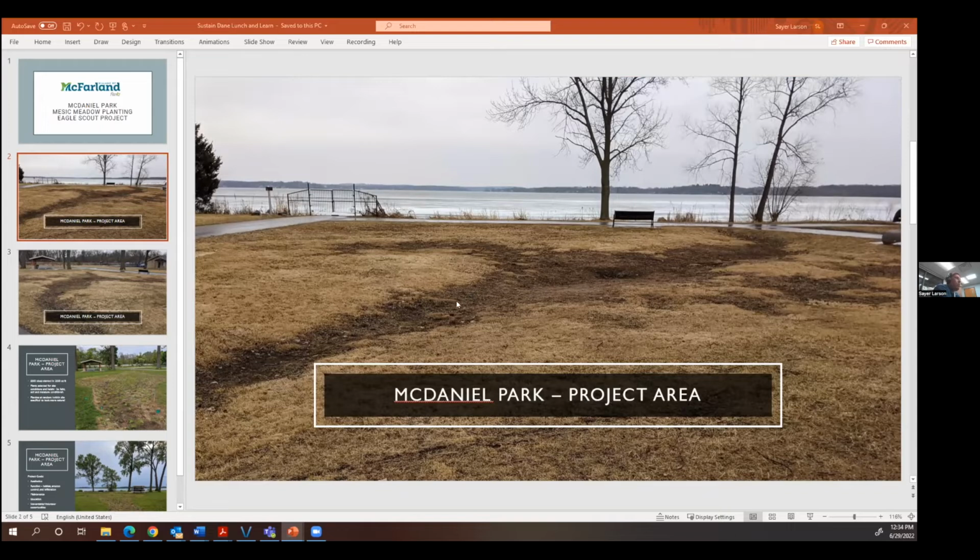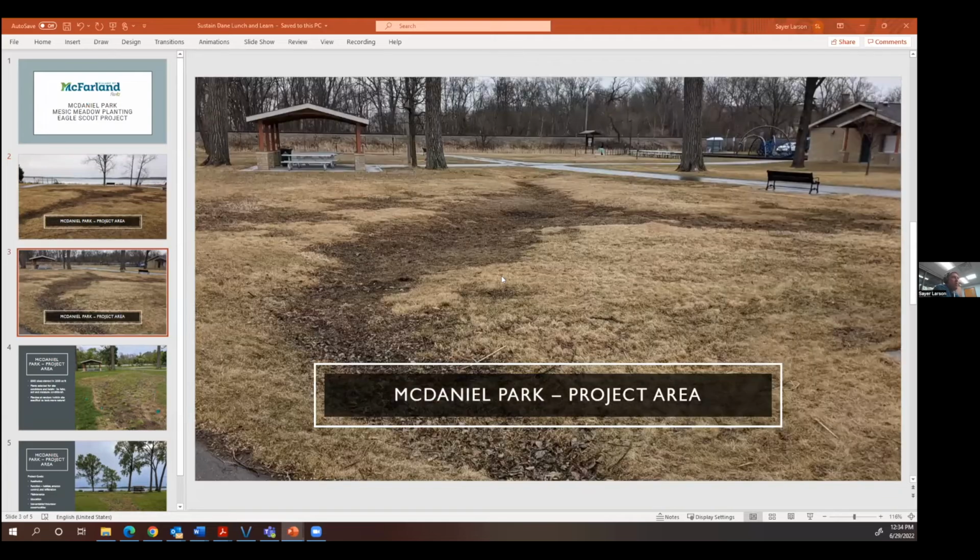We have water that actually, this is the drainage way through the park, through the lake. And it's just not possible for turf. It floods sometimes, and we needed to do something different. Here's a view internally in the park. You can see where the water actually enters this area through here and then meanders its way. Sometimes high water gets up into these areas. So we did have an initial project area of almost 4,000 square feet.